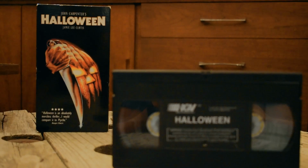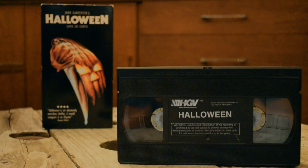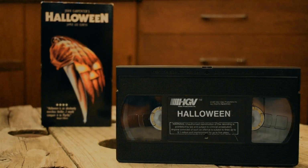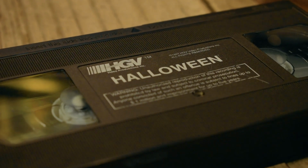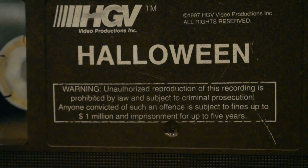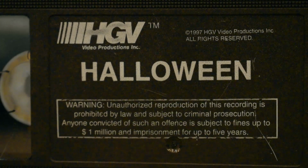The tape features printed ink rather than a paper label, which to me is less aesthetically pleasing, feeling more contemporary than retro, which I suppose, to be fair, as far as VHS's history goes, 1998 is later in its history. In the center is Halloween written out in plain text, while the rest of the print is an HGV Video Productions logo and a warning against reproduction of the tape, citing a fine of $1 million and upward of 5 years in prison. Not the most exciting tape I've seen.